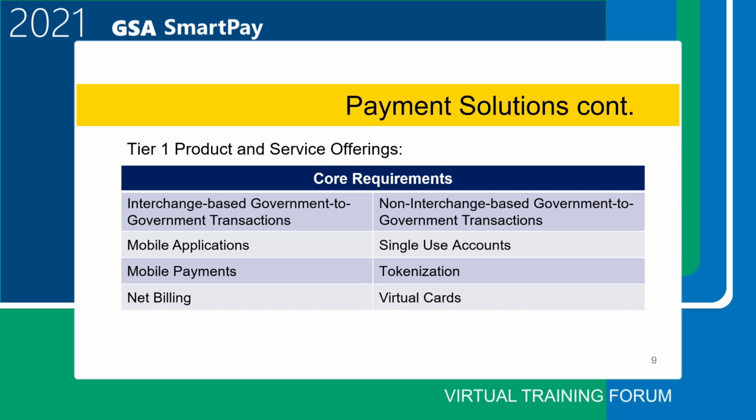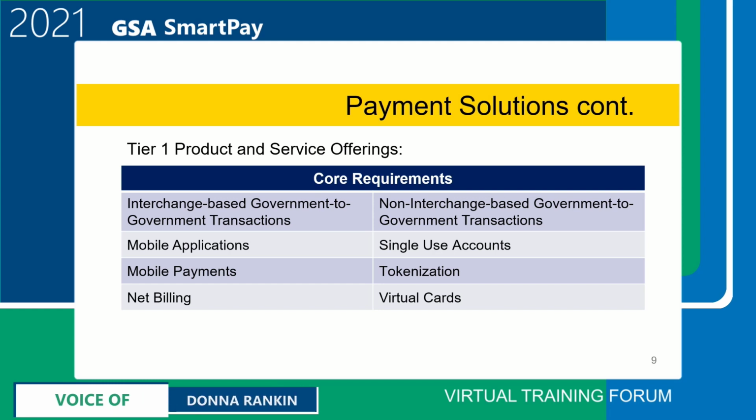Interchange-based government-to-government transactions is an option that allows payments between different agencies, intergovernmental, or within the same agency, intragovernmental. Such transactions are characterized as low risk, with low retrieval and low chargeback rates. Constraints such as interchange costs and policy may limit these types of transactions through a GSA SmartPay solution. Each agency should become familiar with the Department of Treasury policy when considering the use of a government-to-government offering. Mobile applications provides the ability to access electronic access systems, pay invoices, receive text and email alerts, and view statement and payment information over a mobile device.